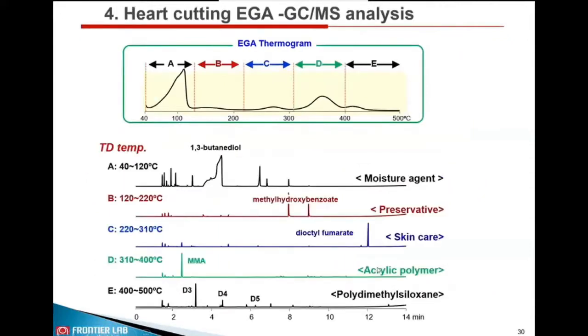Okay, so in some cases, even a double shot is not sufficient. You may have to go for hot cut analysis. So how do you decide this? When you see the EGA thermogram, you have multiple peaks and you want to know the details of this zone. That means you have to do the chromatogram of this zone. Same for this zone and so on and so forth. So here you can see you can do one sample in five steps.